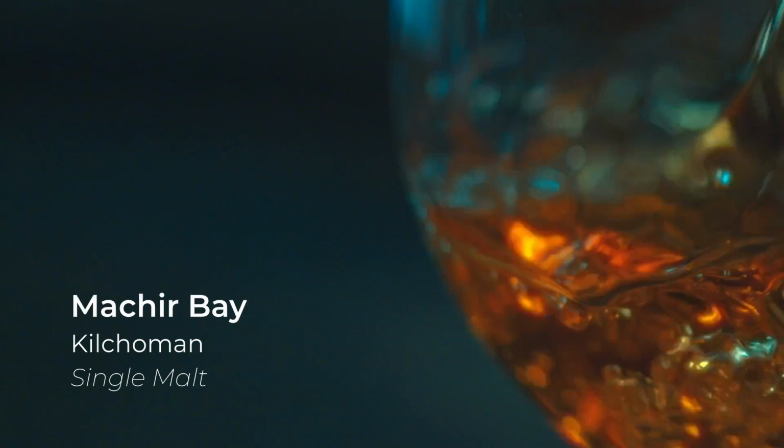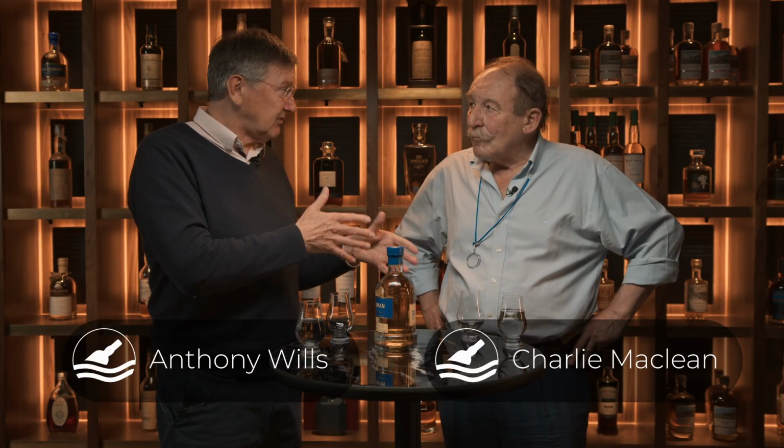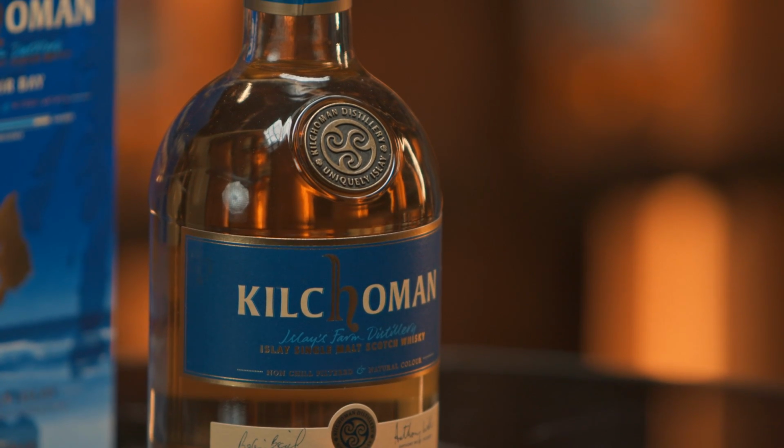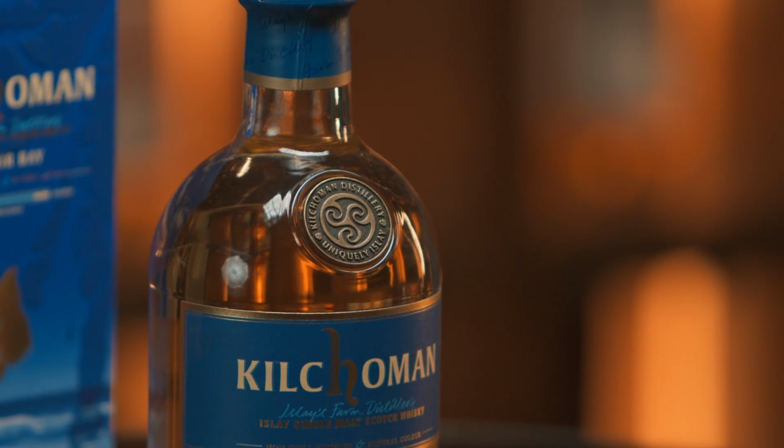In 2012, having done various small limited releases, no more than 7,000 or 8,000 bottles each, we decided the general public had had enough of that. They wanted something that was always going to be available on the shelves. So we dreamt up Machir Bay.